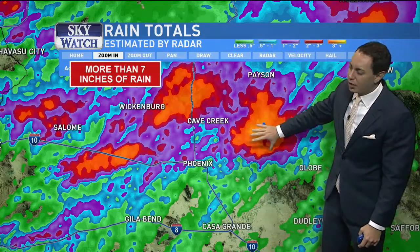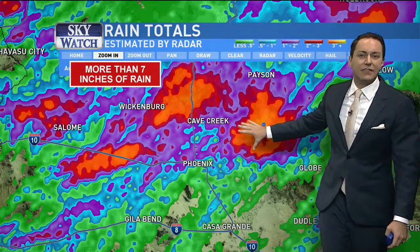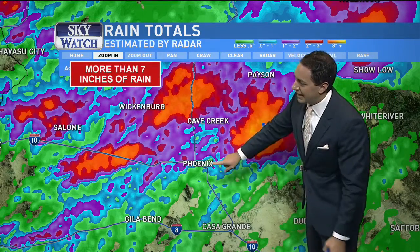But at least from this system alone, we've seen close to about 7 inches of rain just outside of the Phoenix area. In fact, the Tonto National Park right there in the basin has seen close to 7 inches of rain. Now, there's going to be a good bit of runoff moving into the eastern part of that city. I'm looking at Scottsdale. Other places like Tempe can also be affected, and they've already seen close to about 1 to 2 inches themselves over the past day or so.